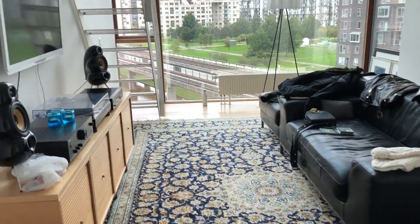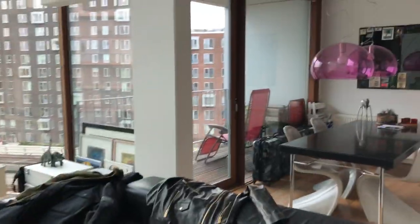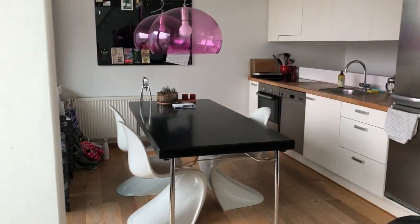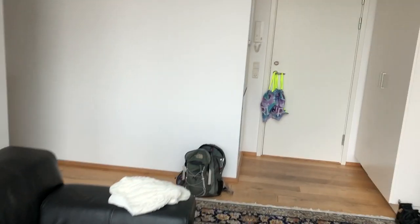Okay, here is our Airbnb. This is actually a triplex apartment, so there are three levels. The main level is the kitchen, dining, living area. Please excuse our stuff all over the place. And let me show you downstairs. So downstairs, there are actually two beds, but we're only using one of them. So Serge and I are staying down here. This is the bathroom, but Serge is showering there, so I'm not gonna show you that. So this is the downstairs area.